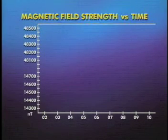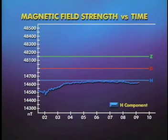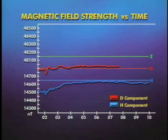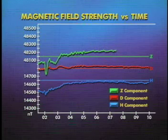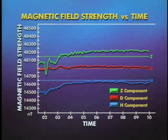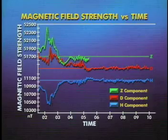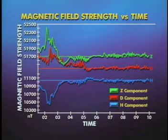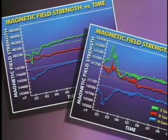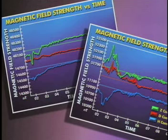The magnetometer measures the geomagnetic field along three axes: north-south or H component, east-west or D component, and up-down or Z component. This graph is a magnetic field strength versus time plot. Now here is a plot of a relatively strong magnetic storm, probably caused by a disturbance in the solar wind. What can we conclude from the two graphs? Let me see. The second graph shows more magnetic activity than the first graph. So I would say the more magnetic activity, the greater the auroral activity. That's correct, Jennifer.